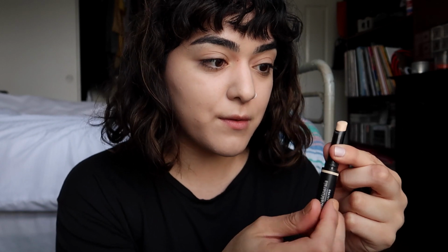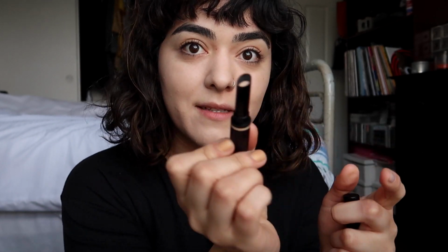First of all, you don't get that much product in here. I've been using it for around 2 weeks, and I've already used quite a bit, as you can see. So you don't get much product to begin with. The shade range, although it's the best one at bareMinerals, there's 15 different shades. The colors are spaced out so weird.